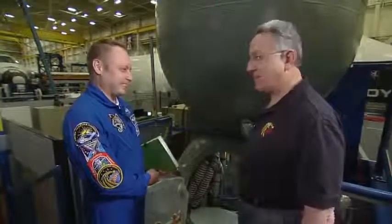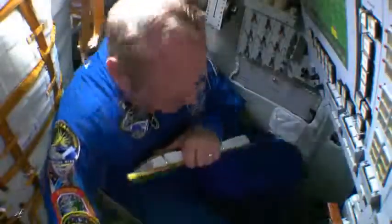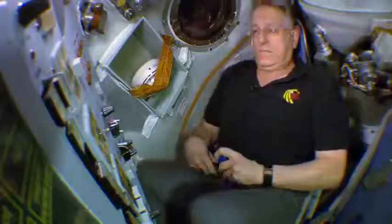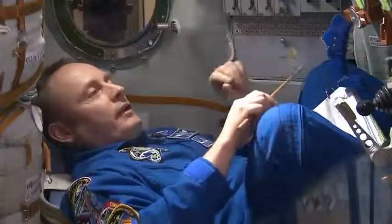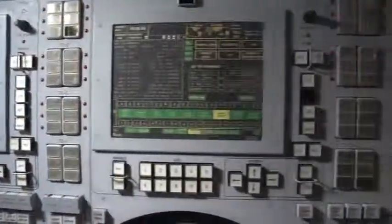Well, let's take a look inside, Mike. Yeah, come on inside. Rob, this is a mock-up of a Soyuz model TMA, and the A part came in the late 90s, early 2000s, when we put in this new glass cockpit, the Neptune panel.